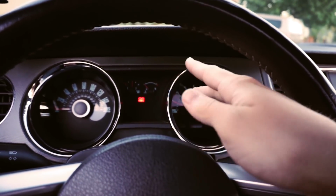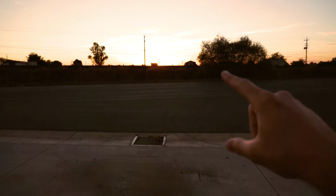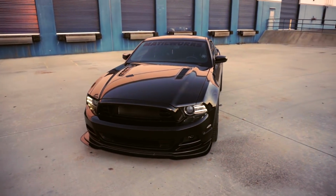You just wanna make sure your oil is at decent temperature before you start really pounding on it or going anywhere. Just barely getting enough light. We're really racing the light because, as you guys can probably tell, it's getting pretty dark. Got the Mustang in the spot where I always come.